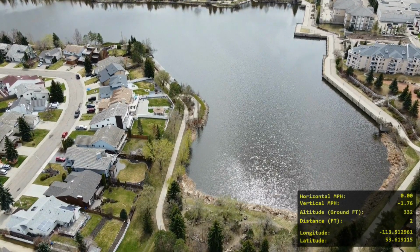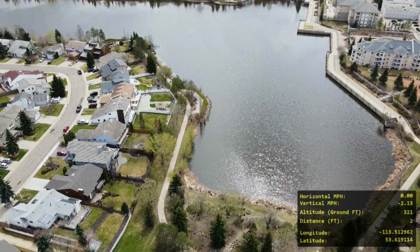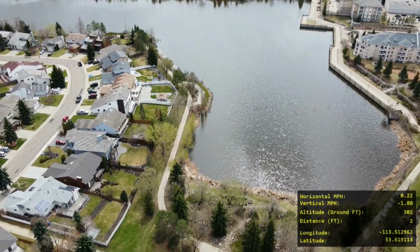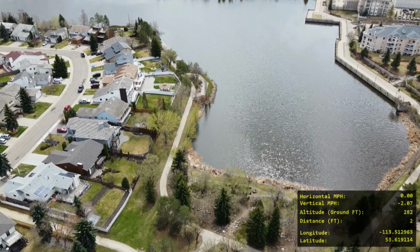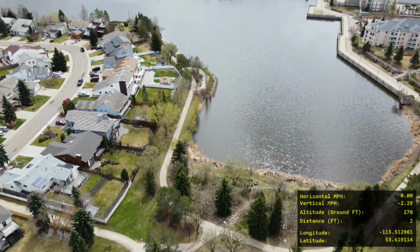And I didn't want the drone to be up too high because when I have it too high, then I tend to lose signal. So I thought if I brought it to maybe about 200 feet, then I can start flying over the lake. And this is the second time I've flown over a big body of water. Like this is a really big body of water for me to fly over.